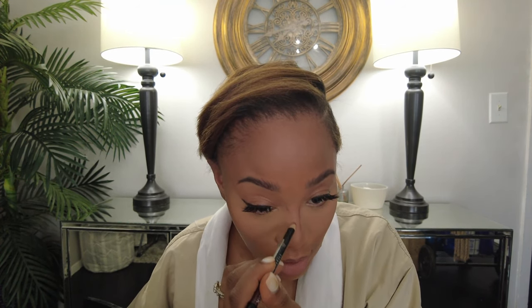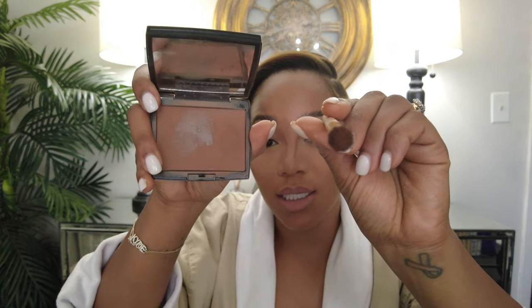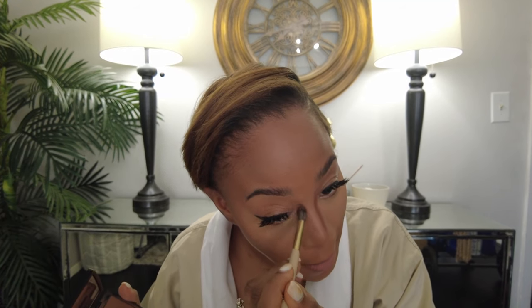Now I'm gonna do my nose. I'm gonna use my pencil because I don't have my thing. So, quick hack. You could use anything. That's what I'm realizing with this makeup stuff. You just gotta improvise. There we go. Look at it coming. And then I put the Anastasia on top of it. I need to go over it.